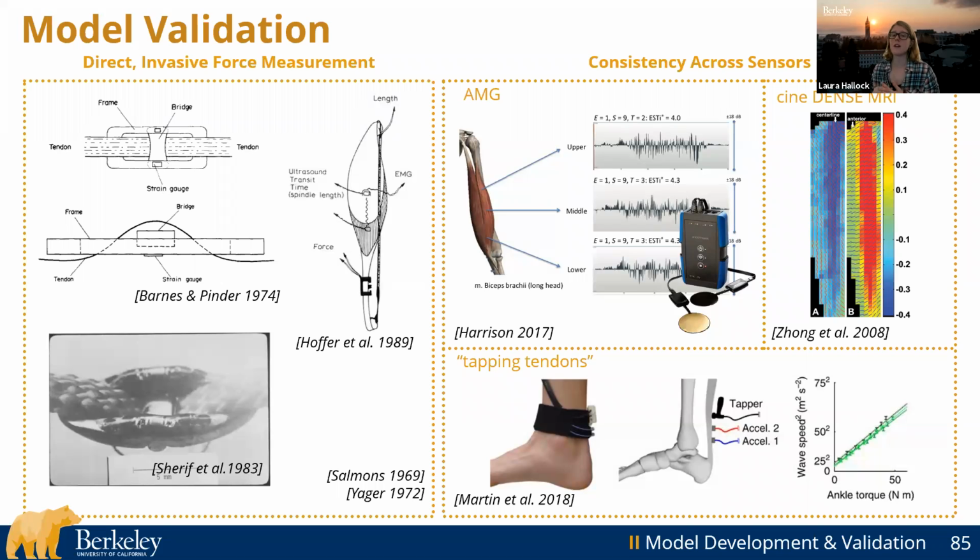So one option is to do an animal study with a more wet lab oriented group, and put some of these buckle force tendon sensors on an animal tendon, and see if the values that we're getting are consistent. But we're also looking at a couple of other sensors for consistency. So looking at acoustic myography: as muscles exert force, they actually also vibrate. I may talk a little bit about that later, depending on time. Looking at a technology called cine DENSE MRI, which looks at displacement over time within a given scan. And also a method used by Darryl Thelen's group, in which you can tap a tendon and use that as a measure of the loading on that tendon.